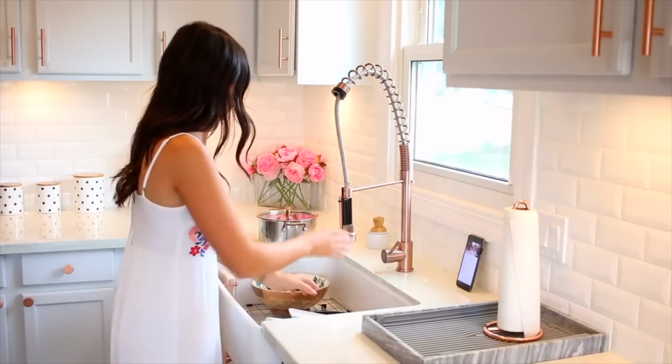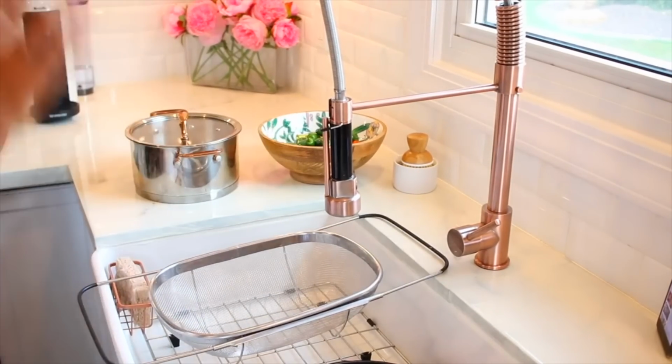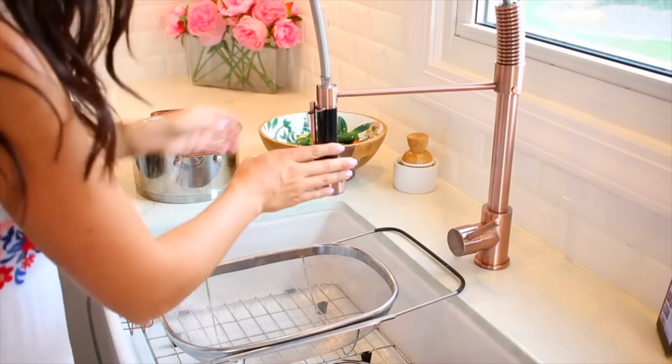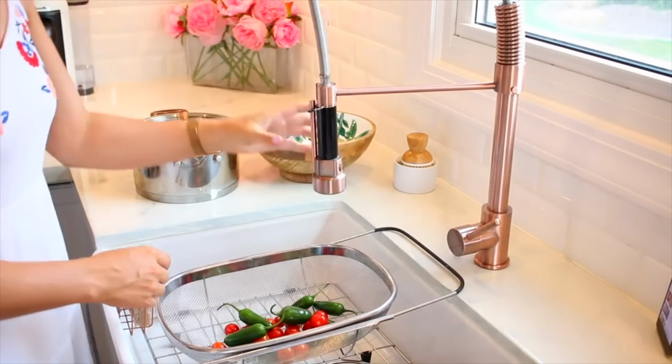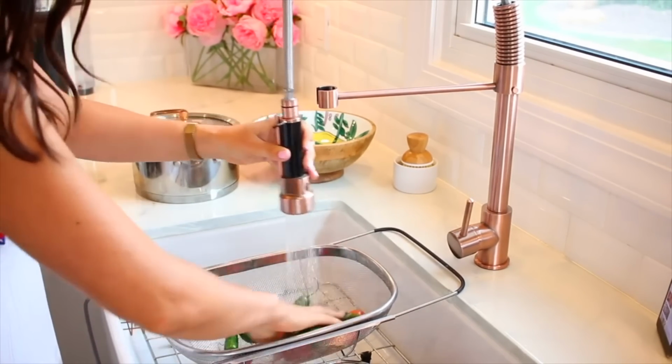We have a garden in our backyard, and that was probably the largest pick we've had this whole year, so we were really excited about it. So I'm just rinsing those off, and then I'm going to put them back in that pretty bowl, and then I'm going to wash some pots and pans.